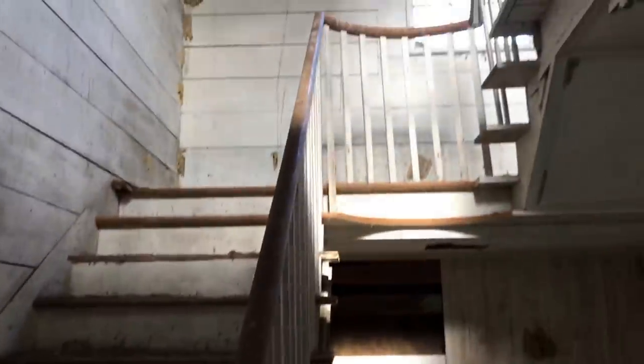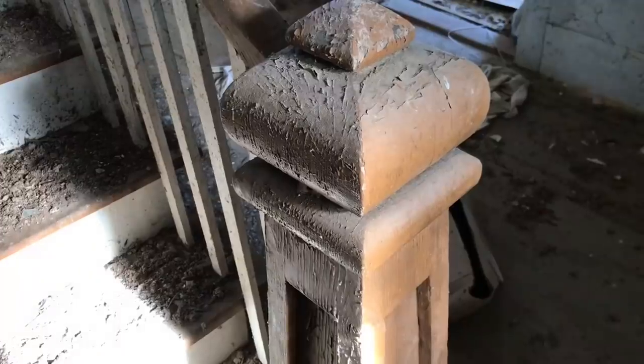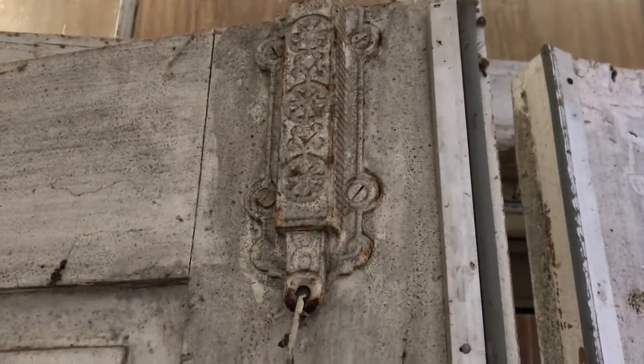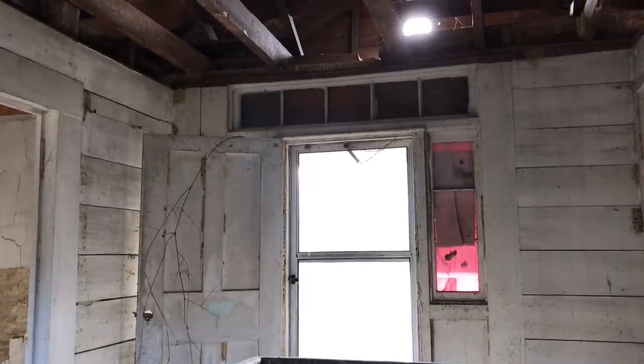Double doors. Beautiful transom. I hope I can get onto the porch upstairs. Screen door. Take a look at upstairs. The top of the stairs now. There's that beautiful front porch. Or a second story portico, I guess you'd say.